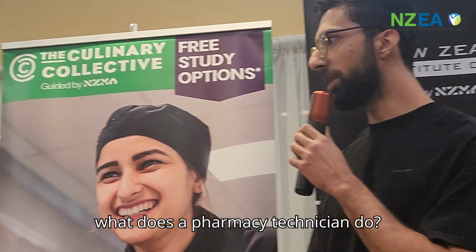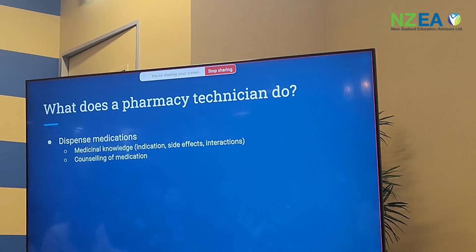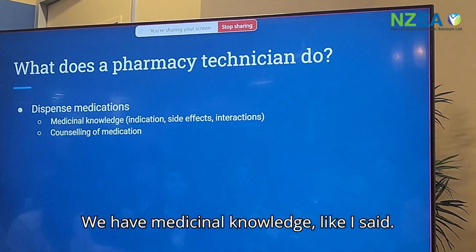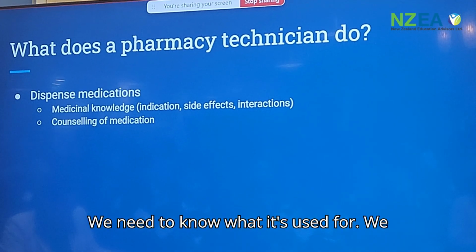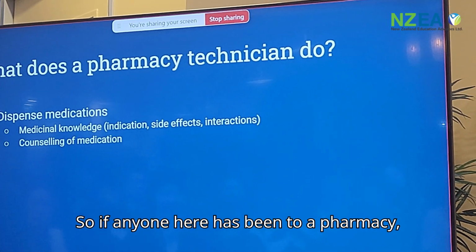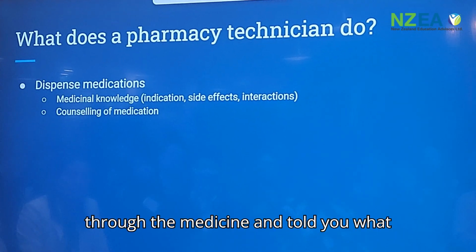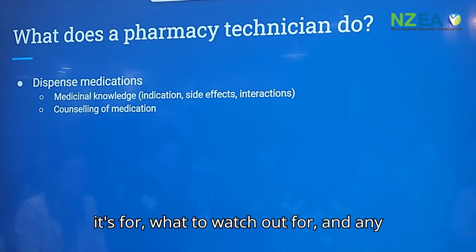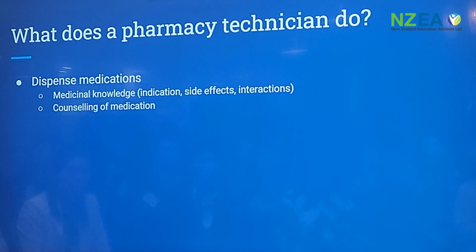So what does a pharmacy technician do? We dispense medications. We have medicinal knowledge, like I said. We need to know what it's used for. We also need to counsel on these medications. So if anyone here has been to a pharmacy, a good one would have actually talked you through the medicine and told you what it's for, what to watch out for, and any interactions that might come with it.